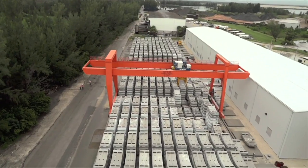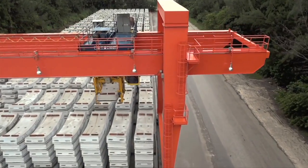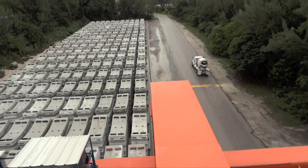The segments are transported to the tunnel location via truck. 2 segments per truck because of the weight. Each segment weighs 13 tons.